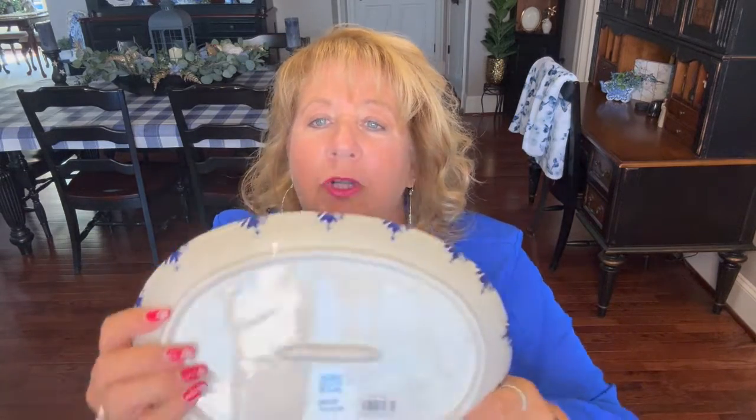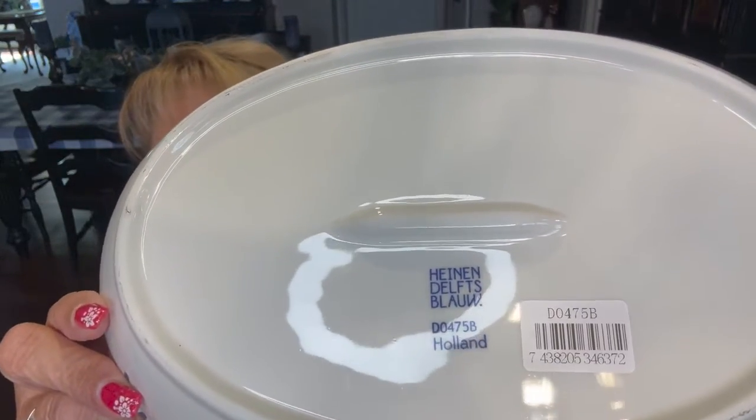First thing I put my eyes on was this beautiful platter. Isn't that pretty, you guys? I don't know whether I will use this to eat from or to decorate with. It might be a little bit of both. There you can see the Heinen Delft Blue, and it is just stunning. I don't remember how much this was. Everything I'm going to show you from this day cost me $126 American dollars, no tax, just $126. I don't remember each specific thing unless it has a price tag on it, but I love it.